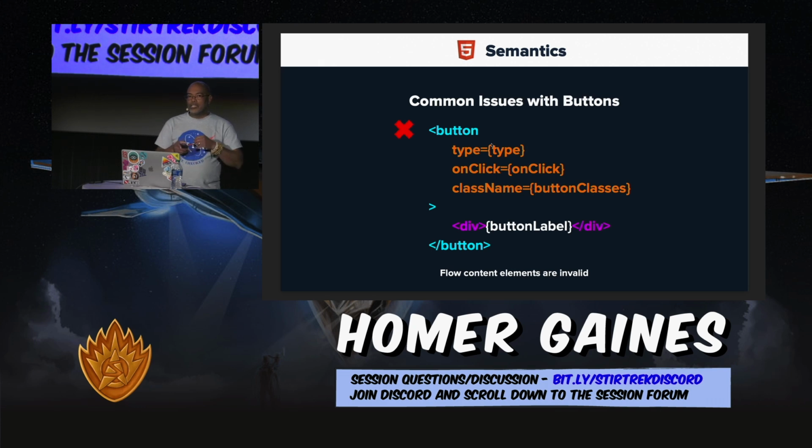This is another one. This is a small little nuance, a small little detail that I see often in accessibility reviews. You'll see divs inside of a button. That actually goes against the HTML spec. You can't use divs inside of a button.